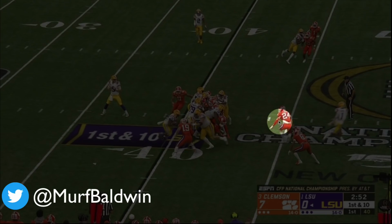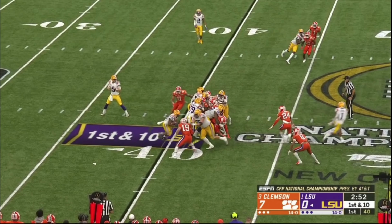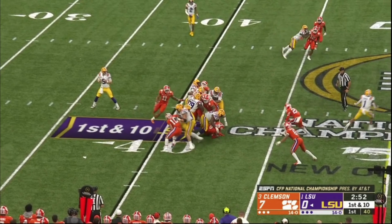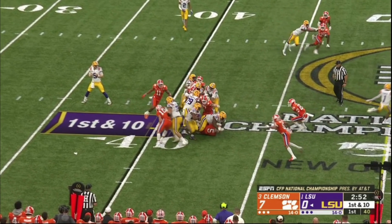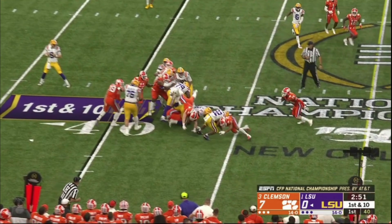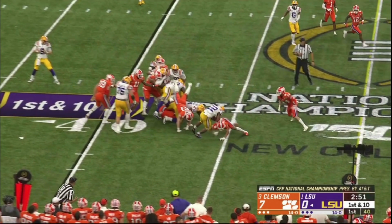Clyde Edwards-Helaire, AJ Terrell, a meeting of the minds going on right here. Now keep in mind, nobody wants to tackle these bowling ball type cats, right? If you play ball, you'd much rather have a big running back with a lot of surface area. These guys like him and Maurice Jones-Drew, they're hard to tackle. Check this out. Oh, look at that. Come on, man. There's not much you can do about that, right? Look at his surface area.